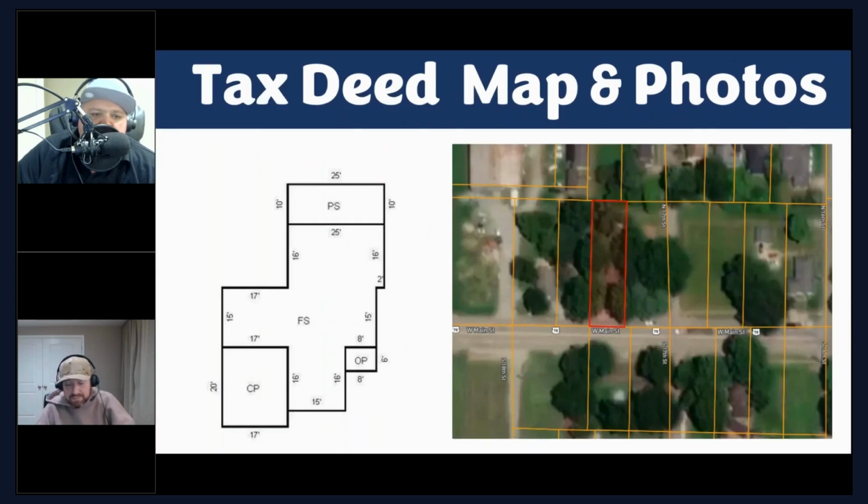Sometimes you'll look at tax sales and see properties that look like big mansions, sometimes built in the early 1900s, and they may look very appealing, but in truth they would be a bit of a nightmare to fix up because there's so much square footage and so much additional work required. With a property like this, we've got very small dimensions. It's a small 1,200 square foot place, and that's going to limit how much effort we have to put into it.